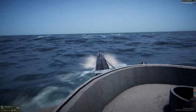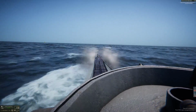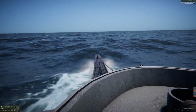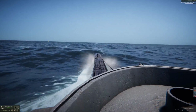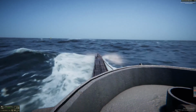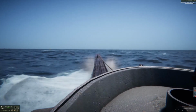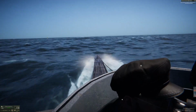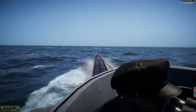All right. So if you can see at the front of the boat there, that's the KDB sonar array that we have. So the U-boat, I believe it starts off with the GHG, which is the Gruppenhorchgerät. My German is terrible. And that is your starting hydrophones. All right. I believe, anyways. Please correct me if I'm wrong.